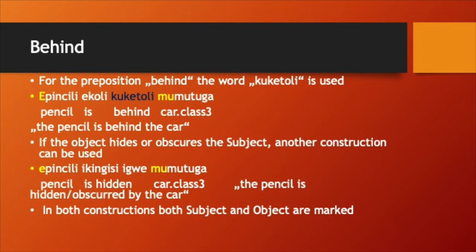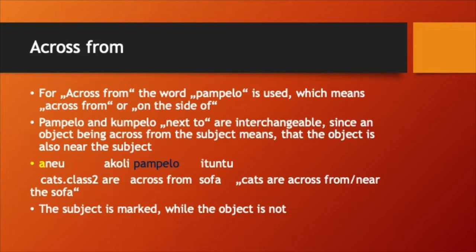So the object needs to be marked. Then we have the preposition across from. Here we use the word pampelo, which means across from, or can also be translated as on the side of. We can also use pampelo and kumpelo, kumpelo meaning next to, interchangeably, since an object being across from your subject also means that the object is near the subject. So it's really no difference which one you use.